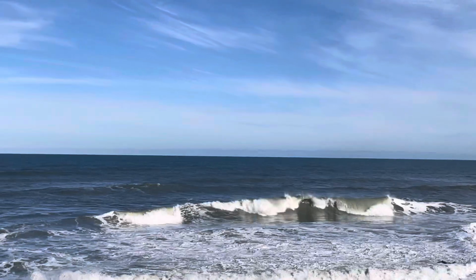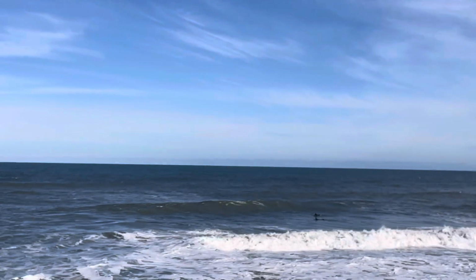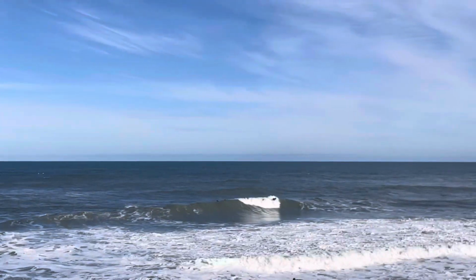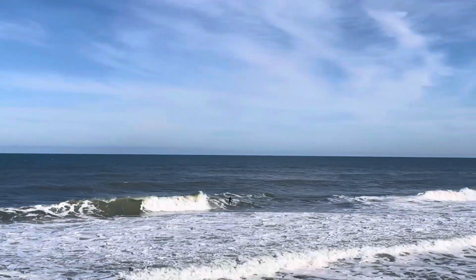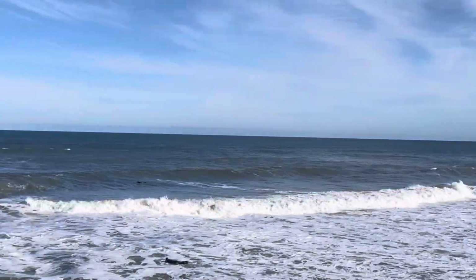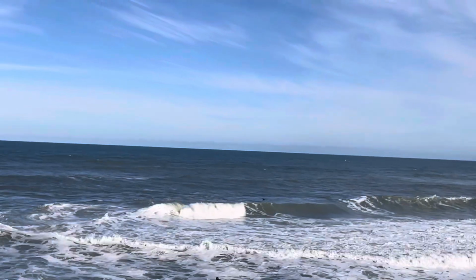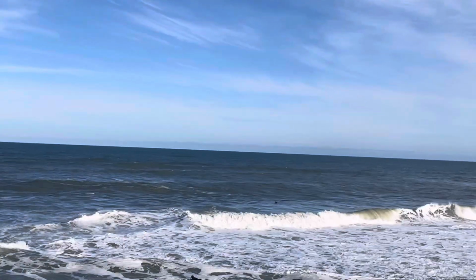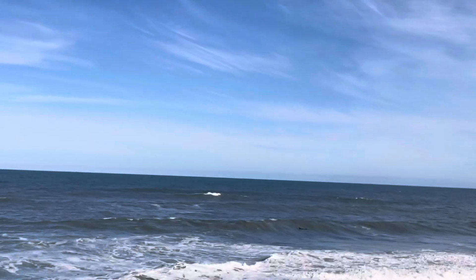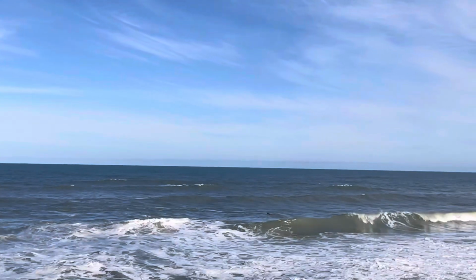Down at Rodanthe, we've got 3 to 6 foot plus waves, semi-choppy conditions, trending toward fairer conditions as those winds calm down. As we got one. There you go. Nice. Northeast swell coming in at 4.6 foot and 10 seconds. North-northeasterly winds at 10 miles per hour. Air temperatures 46. Ocean water temperatures 52.